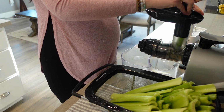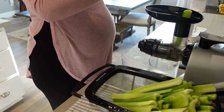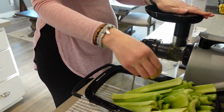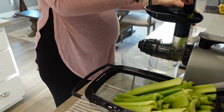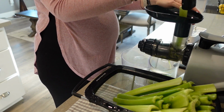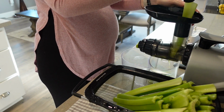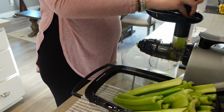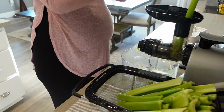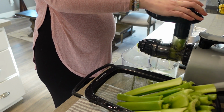And now I am making my celery juice. And this is a process that I do every single morning just because Medical Medium does say that when you make celery juice fresh every morning, it actually has the most healing benefits. So definitely recommend, if you can and if you have the time, try juicing your celery juice fresh every morning for the maximum healing benefits.